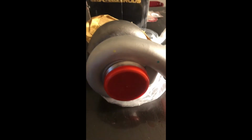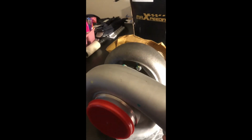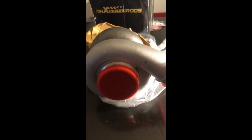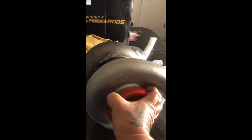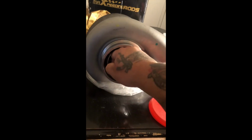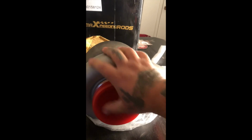All right, guys, so there it is. This beast right here, guys, it's huge. It's a huge turbo T4. This thing weighs 32 pounds. It's massive. Check it out compared to my Coke can, okay? It's massive. Big old turbo, guys. I won this on the contest.